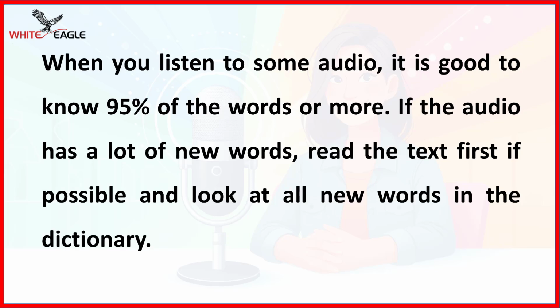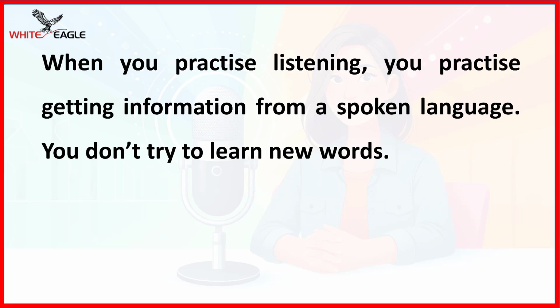When you listen to some audio, it is good to know 95% of the words or more. If the audio has a lot of new words, read the text first if possible, and look at all new words in the dictionary. When you practice listening, you practice getting information from a spoken language.